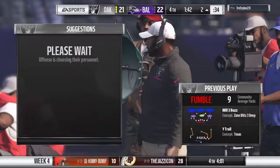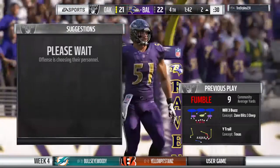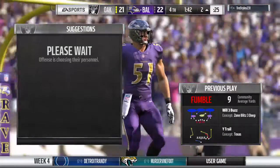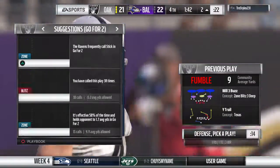All they had to do, Charles, keep the ball, work this clock. The only way for the defense to win was to force the fumble. And they did. Took it the other way for a score. And now, if you're the offensive team, it will take a miracle, perhaps, to win this ball game.